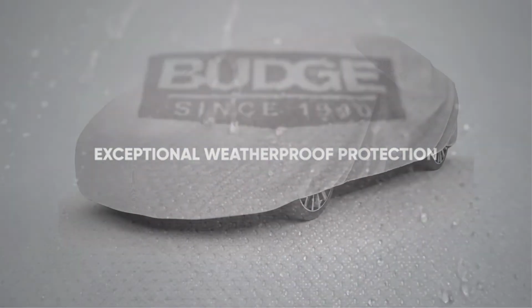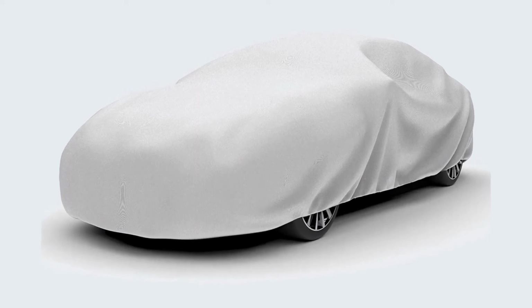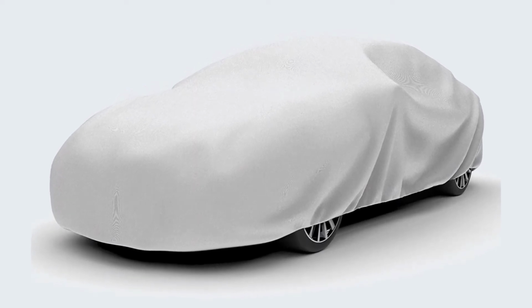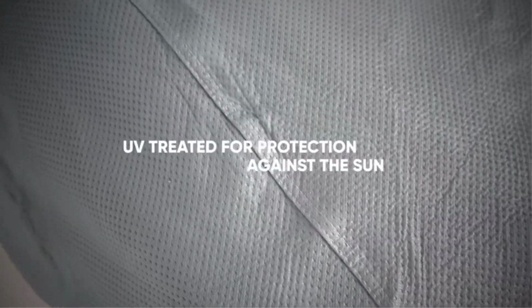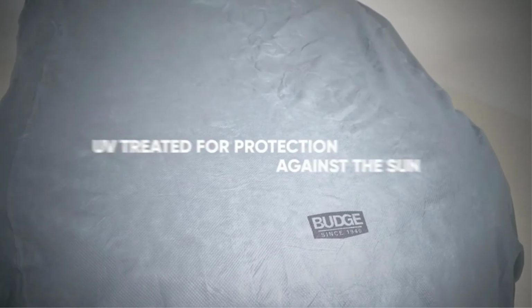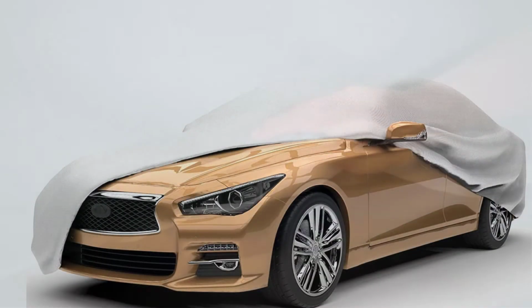A series of security grommets have been built into the design of the fabric. These grommets allow you to pass a lock through them to protect your car from theft while parking at night. You can also tie down the cover with the grommets to prevent the cover from blowing away on a windy day. The lightweight spun-bond polypropylene material is soft and will not scratch your paintwork.